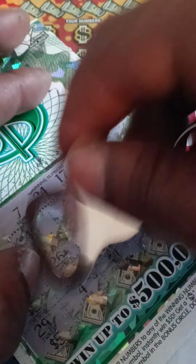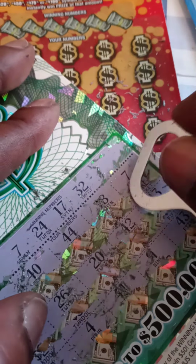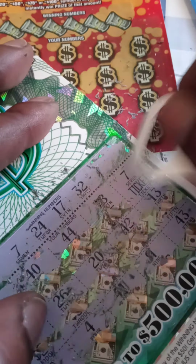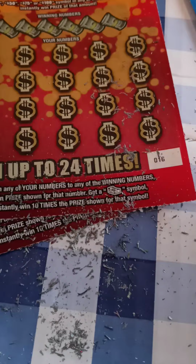Okay, let's see what we can find on number 7. We match number 7, so let's see what we got. Oh, it's a free ticket. It's a ticket. All right, so we're on the board. Let's move to the million after tax.